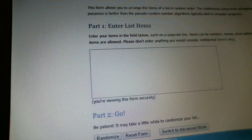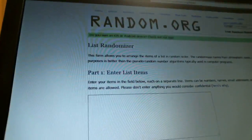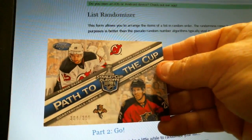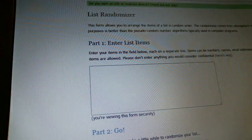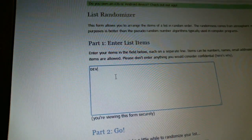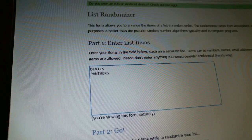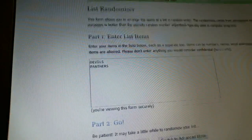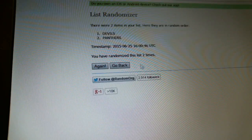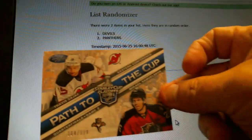Okay, I'm already set up on my screen for random.org under the list randomizer. First card randomizing between Devils and Panthers. So Jack and Samuelson is first on card, Devils, then Panthers. Card will be randomized 3 times. Team that's on top the 3rd time wins the card. Here we go. Randomized once. Panthers on top twice. Devils on top 3 times. You have randomized this list 3 times. Devils wins this card.